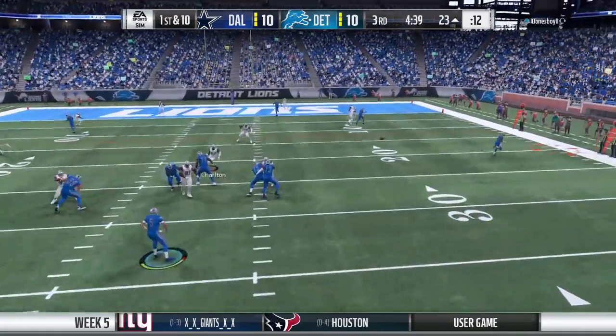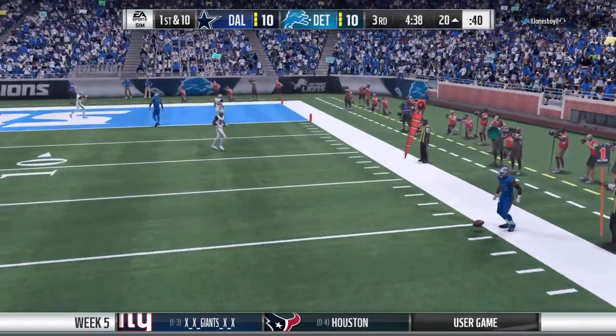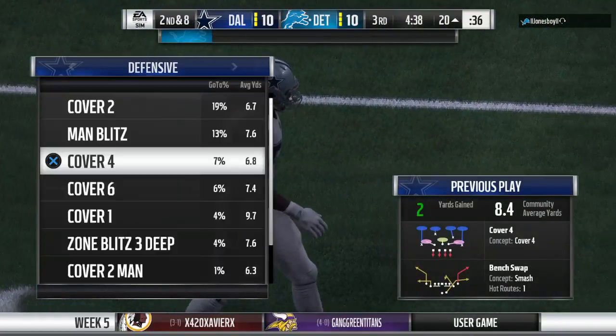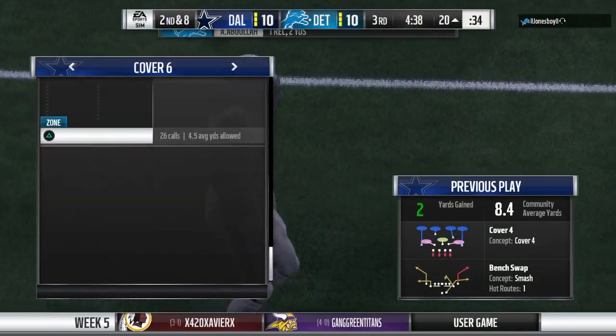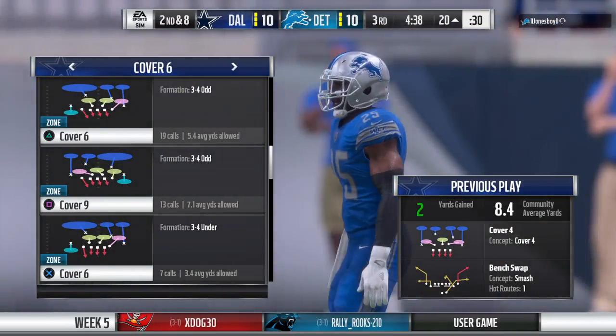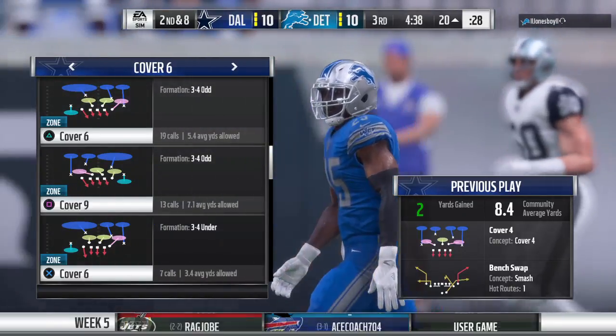Looking to throw. A dump off for Abdullah. He'll get a couple yards on that one, and it'll make it 2nd down. Everyone's got to be able to catch the football. Doesn't matter what position you play, but if you're on offense, be aware a ball may come your way.